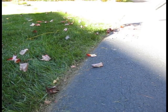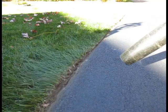And of course, once you're done mowing, go ahead and blow it all off, and make sure you blow any excess grass clippings out of that new edge that you've just freed up, so it looks nice and crisp.